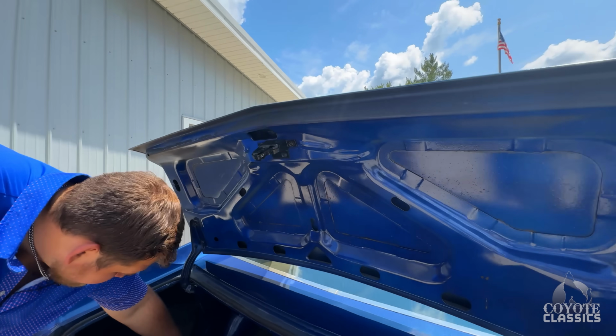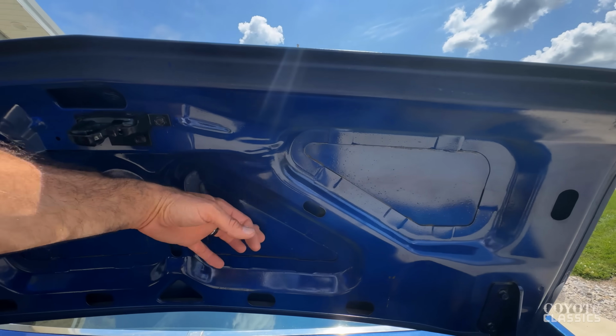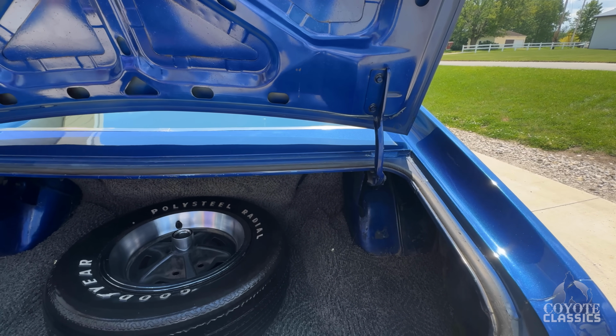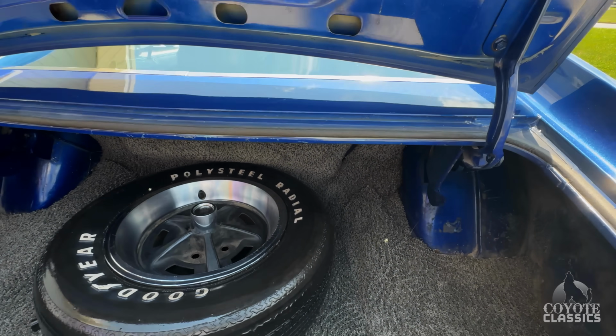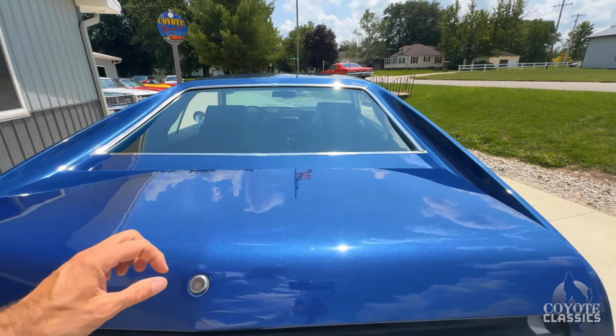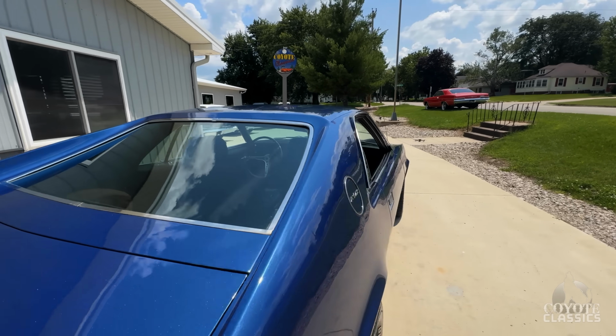As we open the trunk. Good carpet. Bottom of the trunk lid, jambs. Jambs aren't painted as nice. They're a little dull compared to the rest of the car. Painted inside the trunk blue. It's got a spare and jack and stuff in there. Again, driver quality.